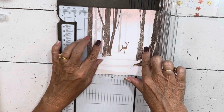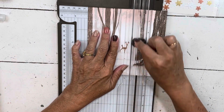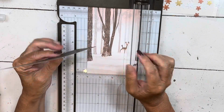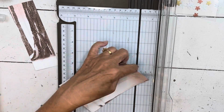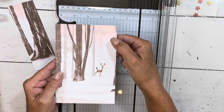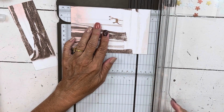You don't want to go any smaller than 4. So if we go 4, we can get this whole giant piece here. And then if you want, you can use this on another one. This is going to be cut a little bit different than my other one. And then, so we have some beautiful petal pink, and then we have snow. So I can lose the snow. So we need 4 by 5 1/4.